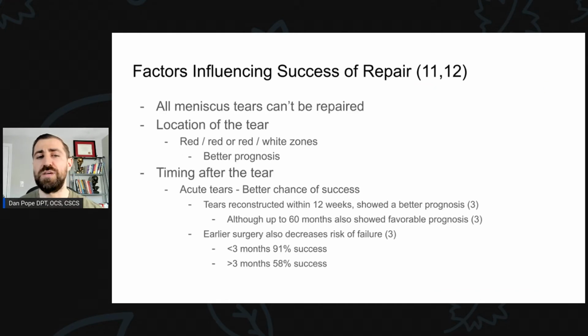What factors influence success of the repair? Unfortunately, all meniscus tears can't be repaired. Okay. This is going to depend a lot on the location of the tear. Like we said, if you have a tear in the red or red-white zone, that's going to have a better prognosis. The other piece that's going to affect your healing is going to be the timing after the tear. An acute tear has a better chance of success. If you have a degenerative tear that's been going on for a long period of time, that has less likelihood of being a successful repair.